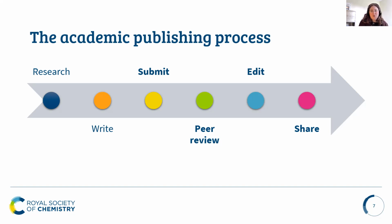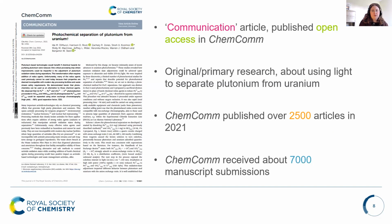I've highlighted in bold all the points where a publisher like the RSC may be involved. I thought it might be helpful to show what I mean by an article, so I've chosen a few examples of work that was published recently in our journals. All of the articles I'm showing you today are open access, which means anyone in the world can read them. You don't need special access via a university, for example. You can just search online for the title and you'll find it on our website.